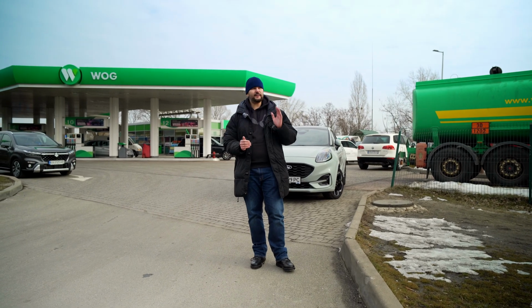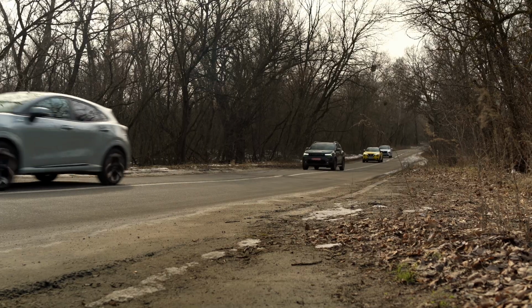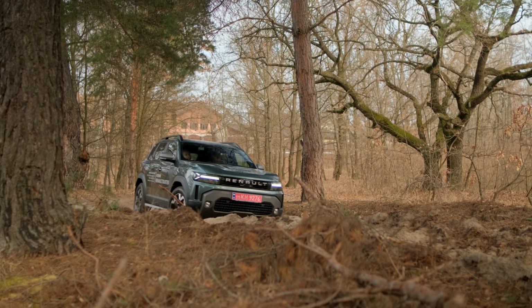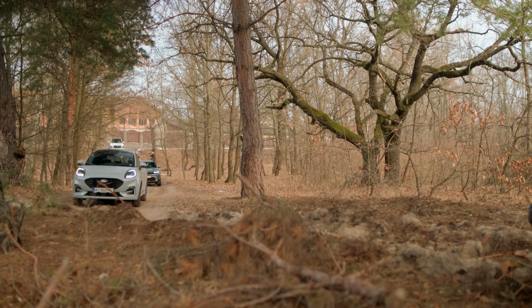For the second part, we'll move on to mixed terrain, traveling on smaller, lower quality roads, and even some unpaved sections. After that, we'll show you the second fuel consumption table for these BSUVs. Then we'll likely take a lunch break, since we have a big crew today, but more on that later.